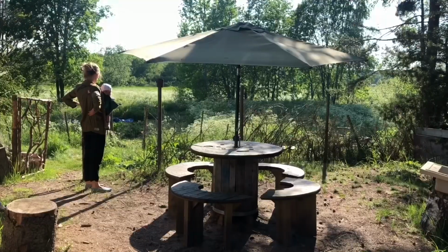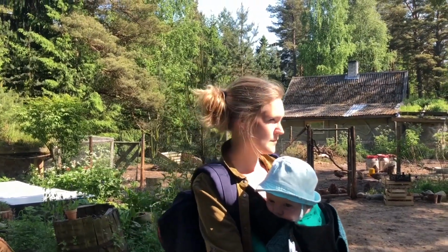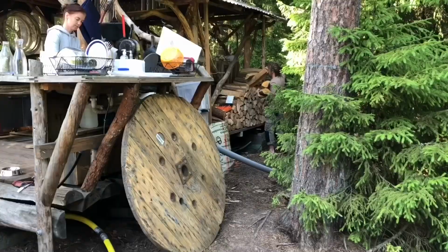Projekt Kodu, or Project Home, is run by an Englishman and American woman with a team of Estonians who all live together on site. The project started as just this old derelict home with no water or electricity, which had been abandoned for 3 decades.